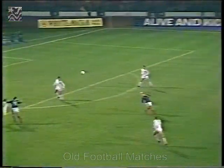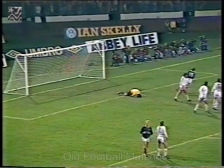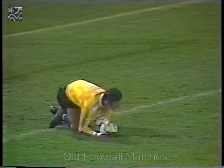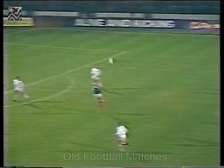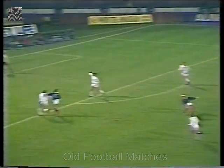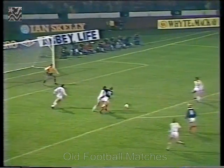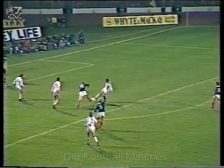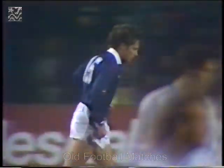Ball from Goram, Johnston underneath it, there's Ali McCoist, the ricochet off Hadžibegić, and Ivkovic certainly earning his corn late in the match. Johnston doing well with the head flick, good control here from McCoist. He appeared to have lost possession at this point, but the clearance of Hadžibegić came off McCoist and was taken by the keeper.